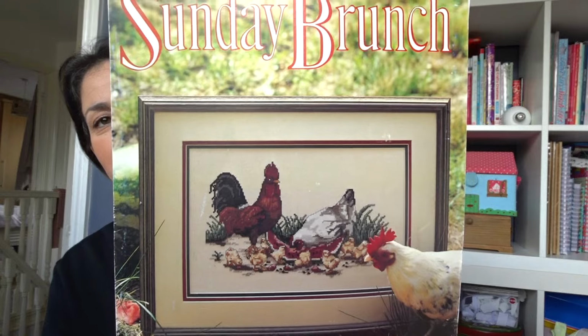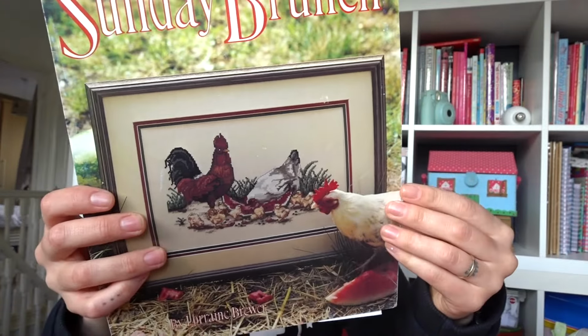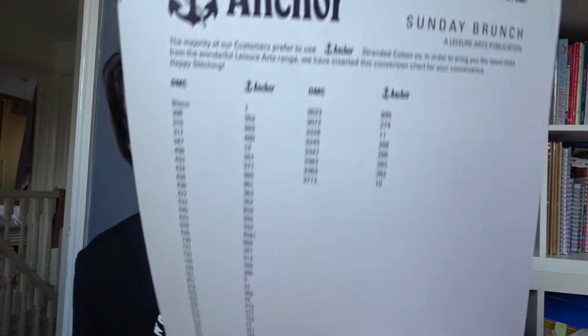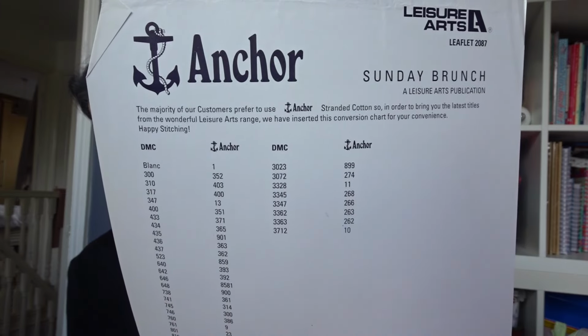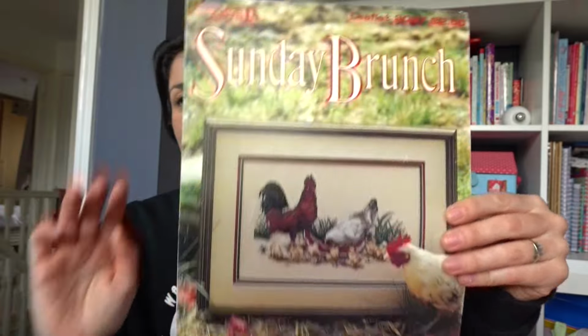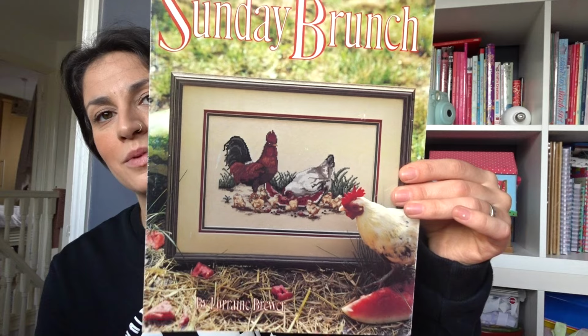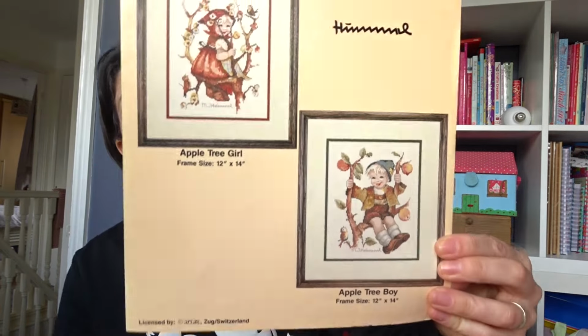So this one is Sunday Brunch. See, some of these charts need a, what's this one from? Leisure Arts. And a lot of them actually have got the anchor conversions in them. Because inside the chart it's a DMC. And they've got the anchor colour conversion as well, which I don't know if you can get anchor anymore. I'm not sure.